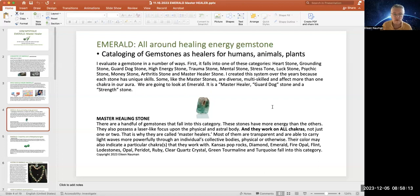So as a master healing stone, there's a handful of them that fall into this category. They work on all chakras, not just 1 or 2. And this is why they're called master healers. Most of them are transparent and are able to carry light waves more powerfully through an individual's collective bodies, physical, and also your astral body or your astral fields, your auric fields. Their color may also indicate a particular chakra or chakras that they work on.